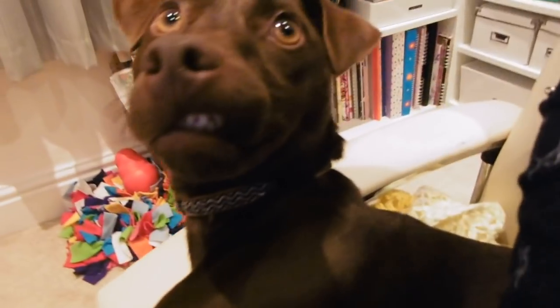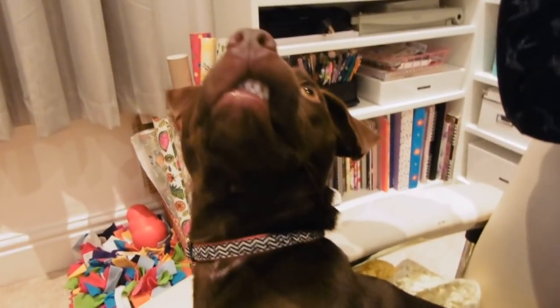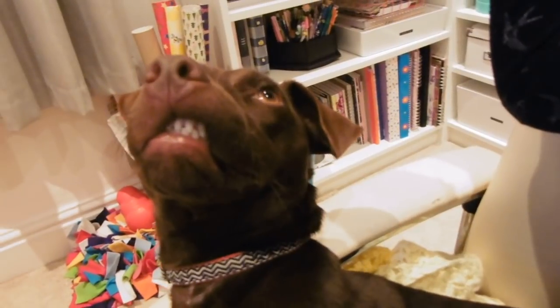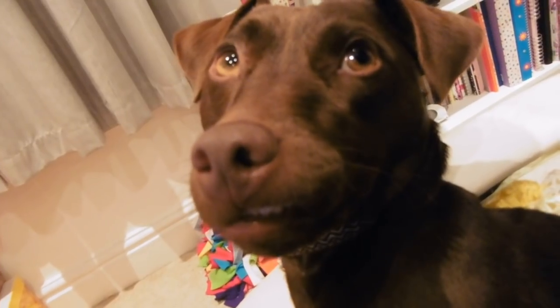Hey, Bon Bon. What are you doing? She slept on one side of her mouth, so one side squished up. Oh my gosh. You're a sleepy bunny. Yes, you are. Little gremlin dog.